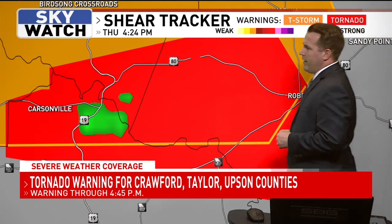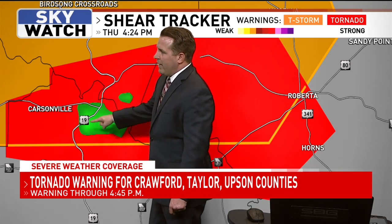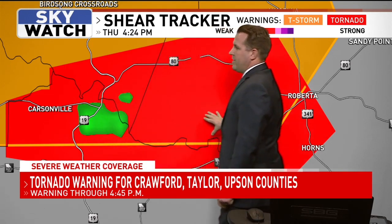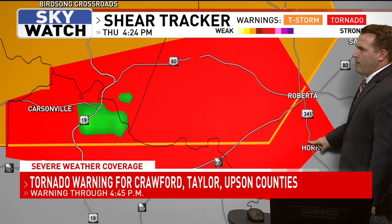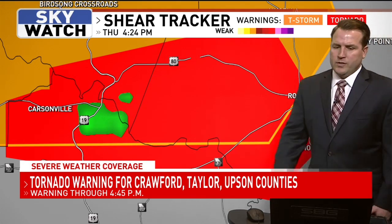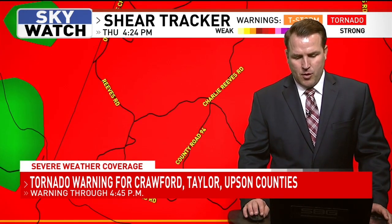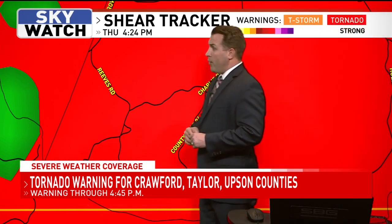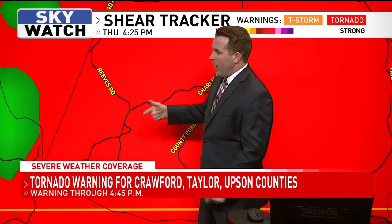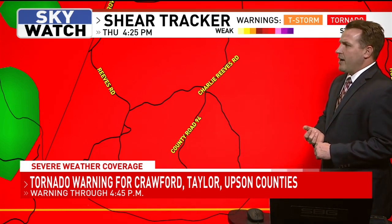So area of circulation moving through the Highway 80 and 19 intersection, and that's continuing to move off to the east, eventually going to move toward Roberta, 341 over toward Horns as well. Let's zoom in a little bit and show you where that area of circulation is, and we'll get some road names to pop up. And Reeves Road, this is going to be moving through your area very quickly. If you're near Reeves Road or Charlie Reeves Road, you need to take cover immediately.